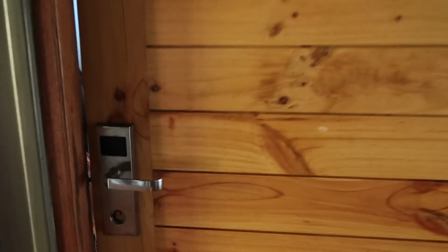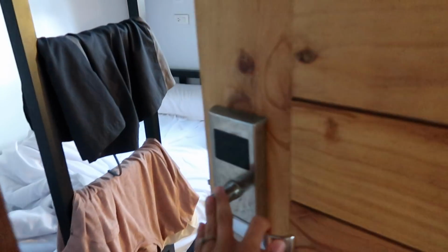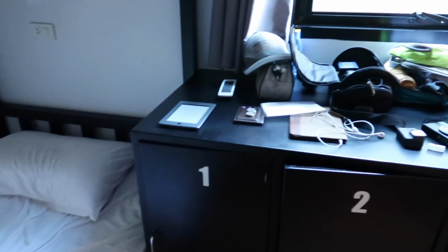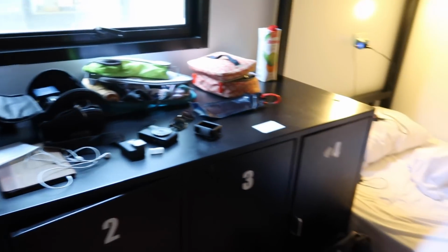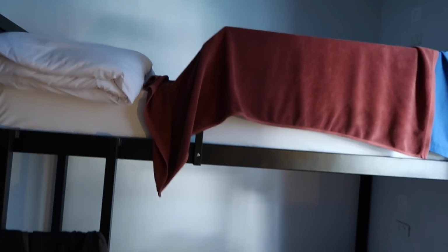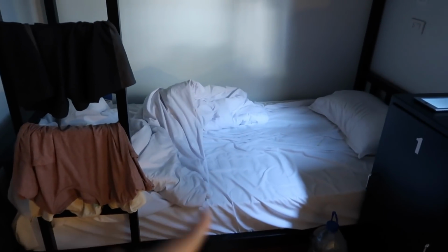That's a huge bonus. That's awesome. We are in 2 separate beds, but that's fine. So yes, here's our room. It's a little messy right now. Here are the 2 bunk beds on this side. Bryce is sleeping in that one.